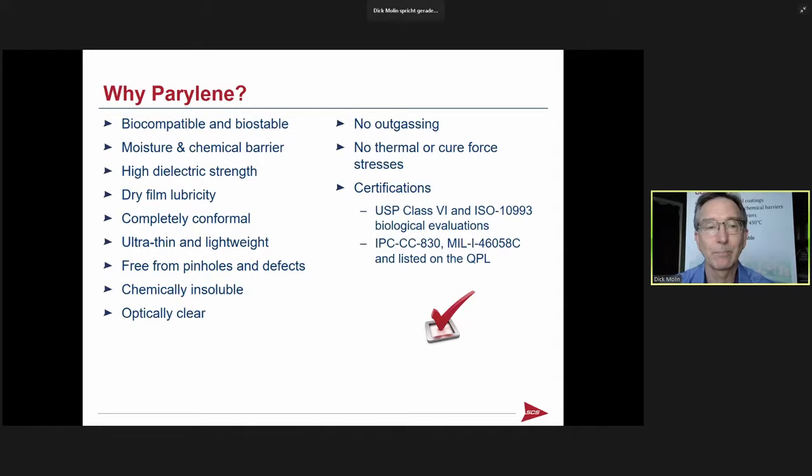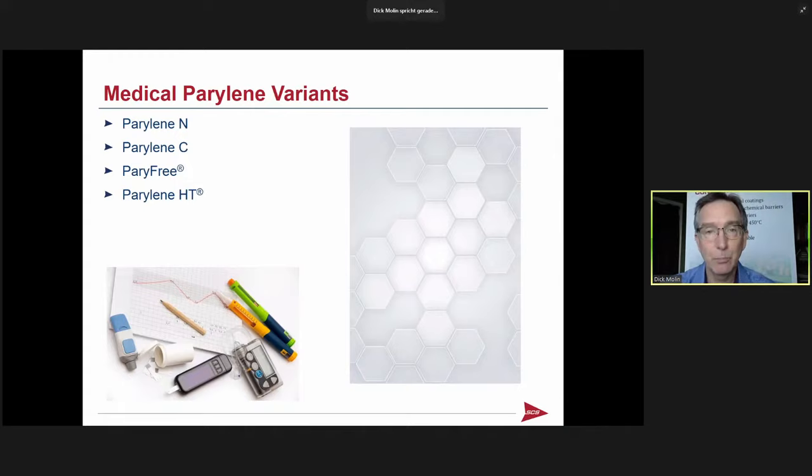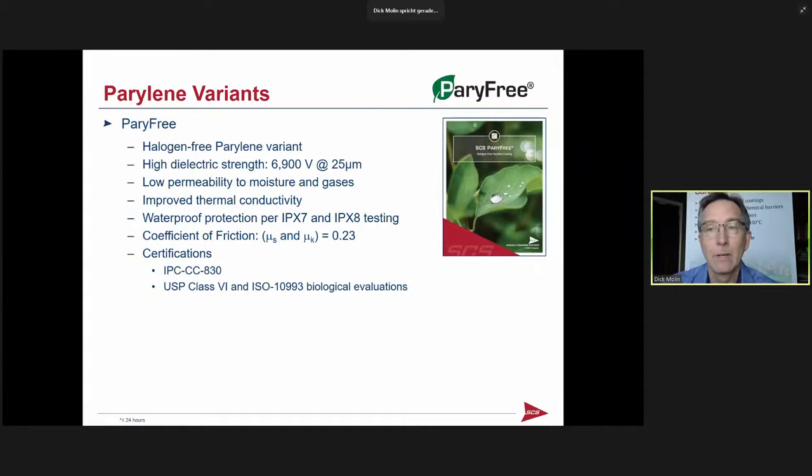I'm not going to go through each of these variants, but we'll note that the variants specific to medical are parylene N, parylene C, ParaFree, which is a newer variant, and parylene HT. I do want to say a few things about ParaFree since it is fairly new to the market. For those familiar with parylenes, you'll recall that parylene C has the best barrier properties, but parylene N has the highest electrical insulation capabilities. The development of ParaFree brought both the best of those two variants together in one called ParaFree. It's a halogen-free parylene variant with extremely high dielectric strength and very low permeability to moisture and gases. It also includes an improved thermal conductivity characteristic that can also be very useful for some medical capabilities.